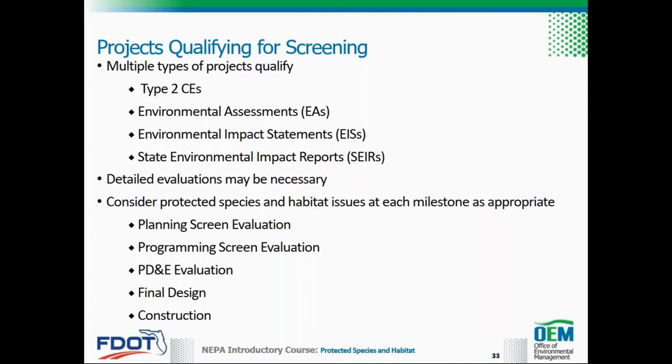As projects advance, protected species and habitat issues should be considered throughout all phases of the project delivery, including the planning and programming screen evaluations, PD&E evaluation, final design, and construction. At each of these phases, the district should identify potential species impacts and fill in information gaps as feasible. Coordinate with the services and/or FWC as necessary, and develop, refine, and implement mitigation strategies and commitments as appropriate to ensure compliance with federal and state species laws.